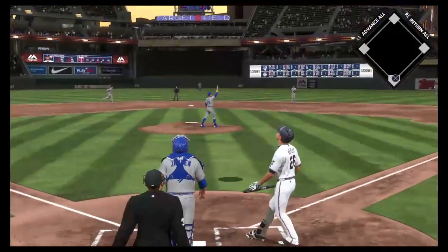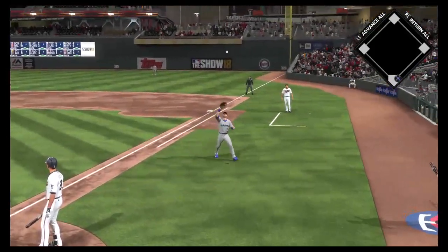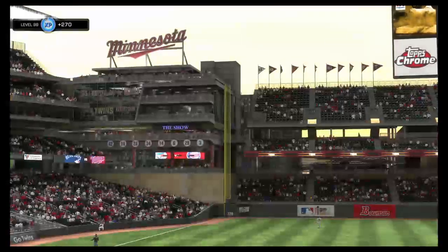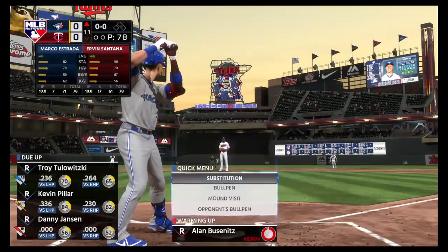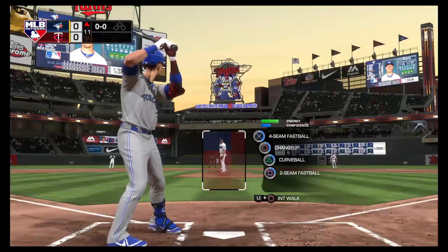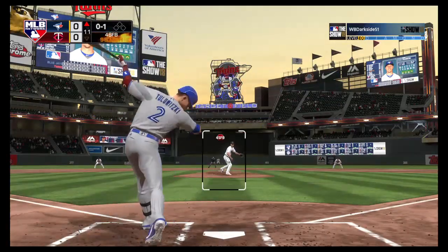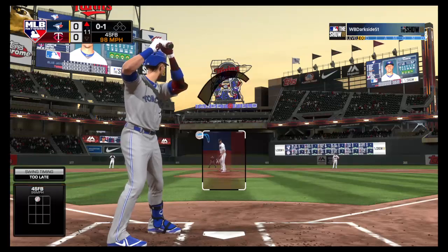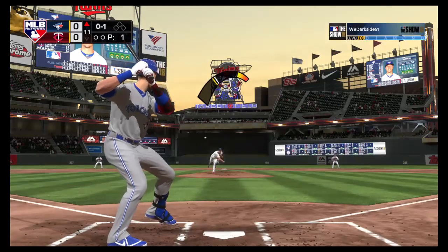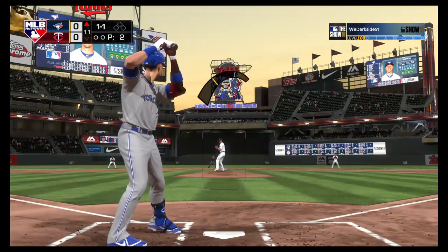Popped him up. Smoke is there to make the catch, and that means we've got more. Digging in to try it again, Troy Tulowitzki. Last time through was a base hit. Alan Buznitz takes the mound to start the 11th inning. First pitch fastball swung on and missed 0-1. That's a big fastball, obviously, and we're going to see this reliever throw it a lot.